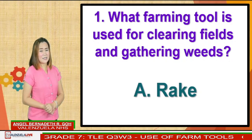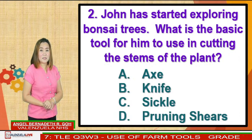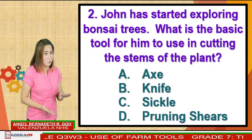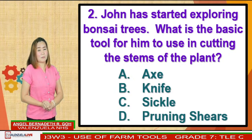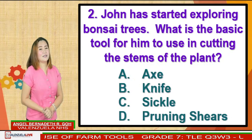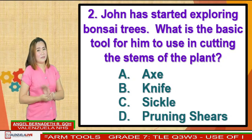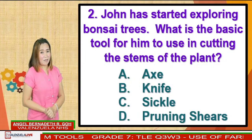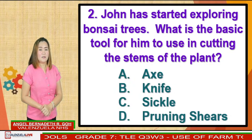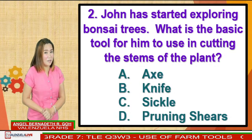John has started exploring bonsai trees. What is the basic tool for him to use in cutting the stems of the plant? Is it A, axe? B, sickle? C, knife? Or D, pruning shears? Type your answer in the comment section.